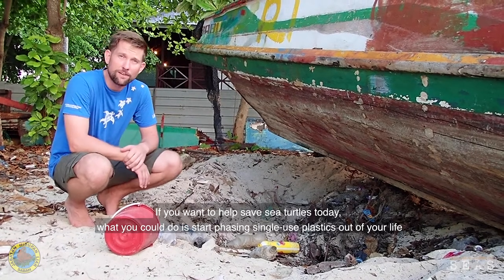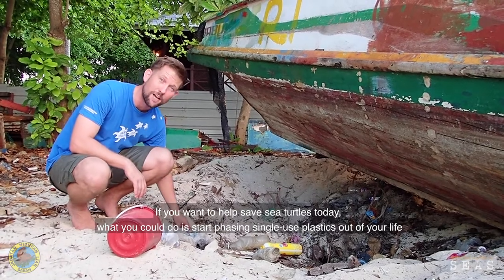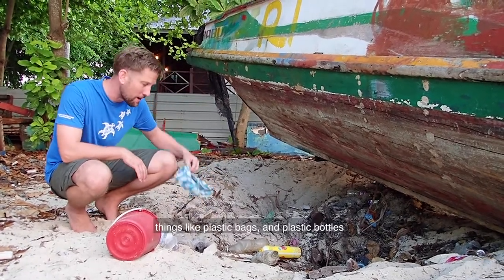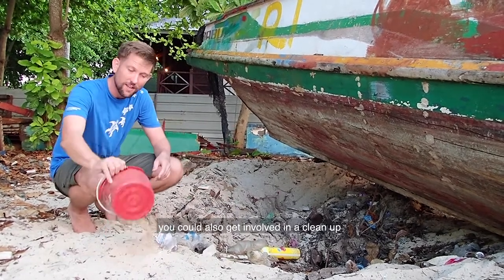If you want to help save sea turtles today, what you could do is start phasing single-use plastics out of your life. Things like plastic bags and plastic bottles. You could also get involved in a cleanup.